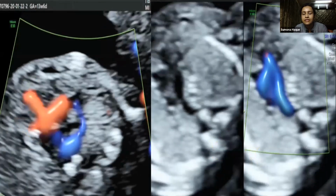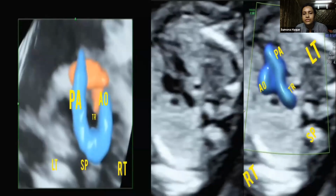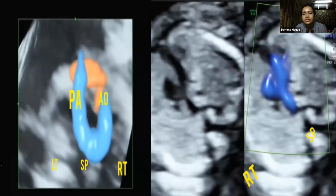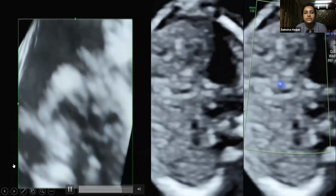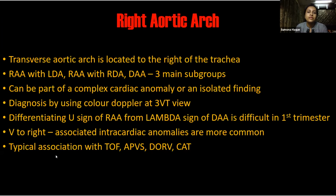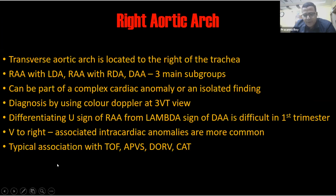I can see that the ductus is also on the right side of the trachea along with the aortic arch, and they are merging together. This forms the mirror image of the normal 3-vessel trachea view. Both are variants of the right-sided aortic arch. So there are mainly three subgroups of this right aortic arch.